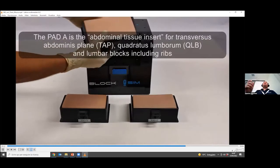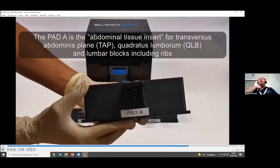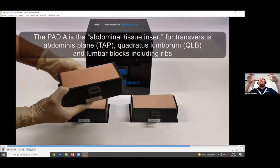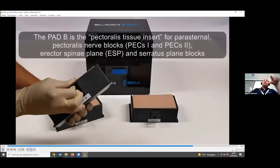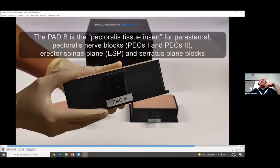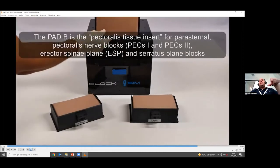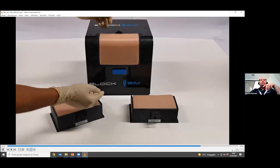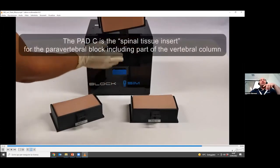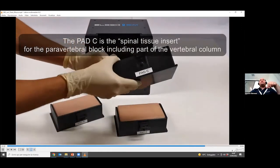Together with the BlockSim, you get 3 different tissue inserts. The 3 different tissue inserts are made to replicate an abdominal area, with no bones but with fascia layers; a thoracic area, the pad B, with ribs. And as you can see, it's very easy to change, just a click of a button. And then the pad C, the spinal tissue insert.